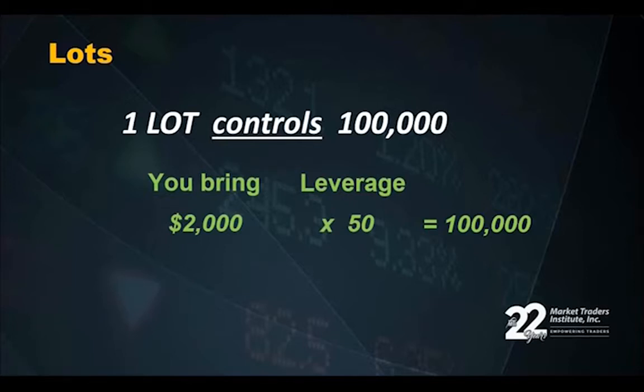Now everybody wants to know, why do they do it, right? Why are they so kind? Why are they so nice and helpful? That's a good question. Now here's the answer to that. They are not giving you the leverage out of kindness. They're doing it because there is a little something in it for the broker.